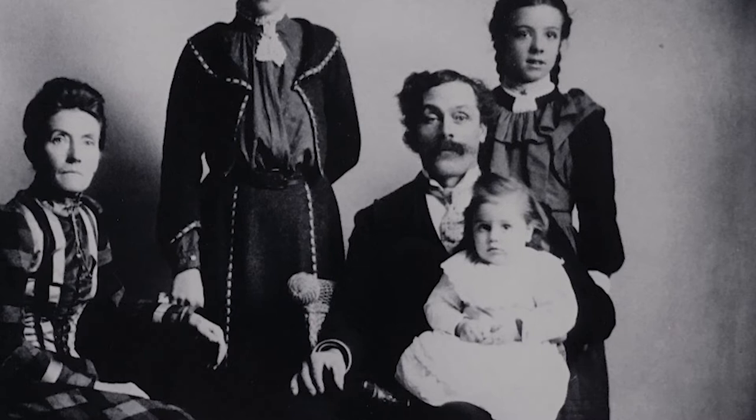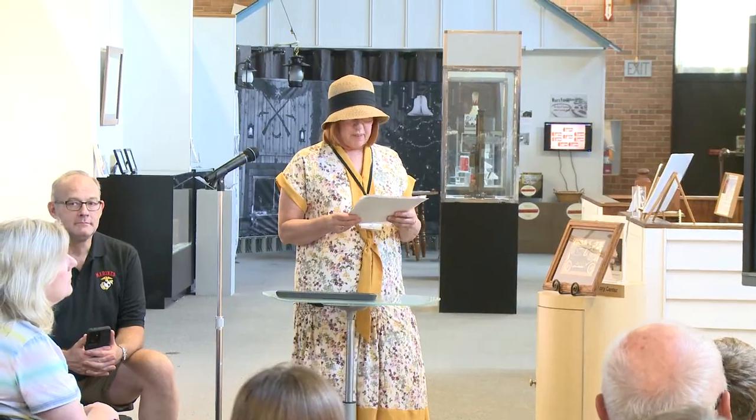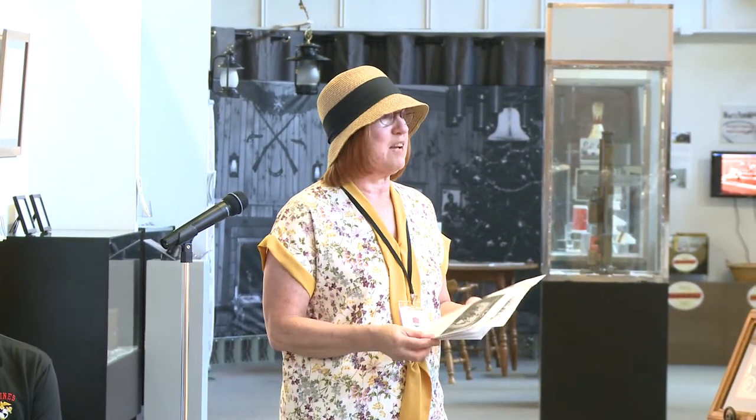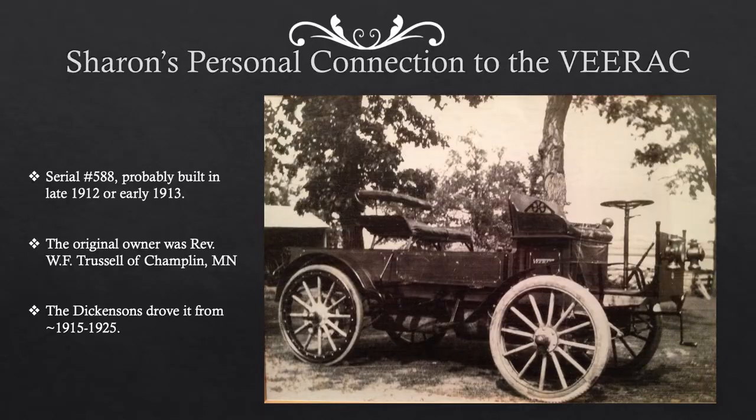The baby on my great-grandfather's lap is my great-uncle Roger Dickinson. He was born in 1903, and he recalls driving the VEERAC starting at age 12 until he was into his 20s. So our best guess is that the VEERAC was driven from around 1915 to 1925, and he would drive it to the vegetable market 5 times a week.